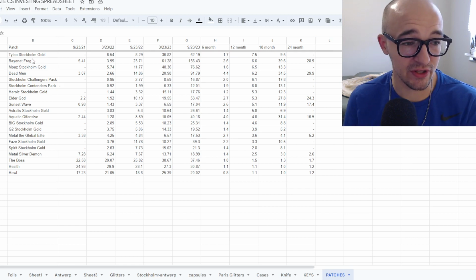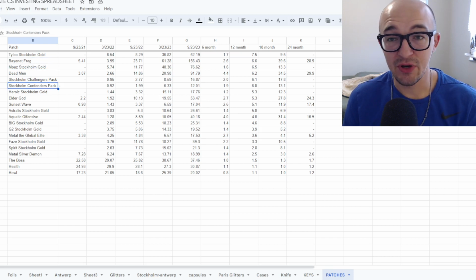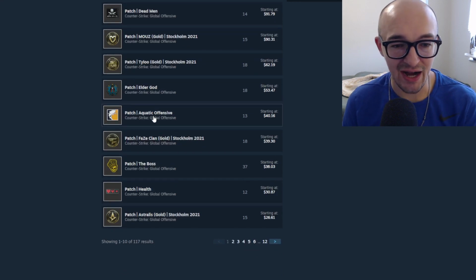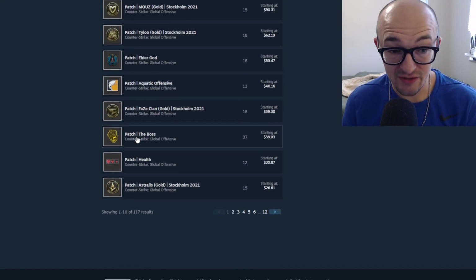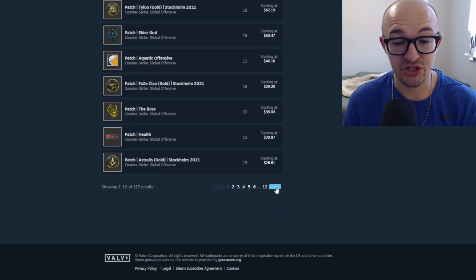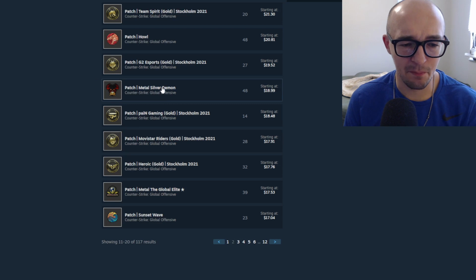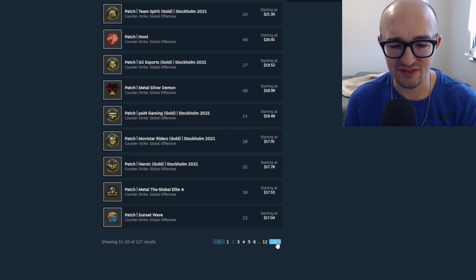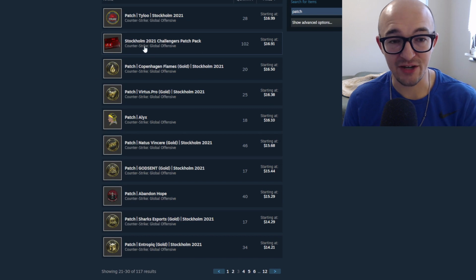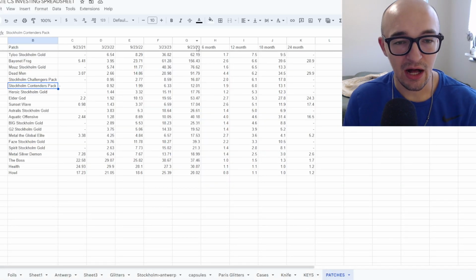Here are the ones I took a look at. Some of the top Stockholm Gold patches. On the list here, we have Bayonet Frog, Dead Men, Elder God, Aquatic Offensive, The Boss, obviously, based on the Crown Foil patch. We have the Health patch. We have some other cool ones here. The Howl, obviously, is going to be a big one. Metal Silver Demon, the Global Elite, Sunset Wave, these are all on the list. And then I also threw in a couple of these Challenger patch packs from Stockholm to see how they performed as well. And like I said, here are some of the numbers.